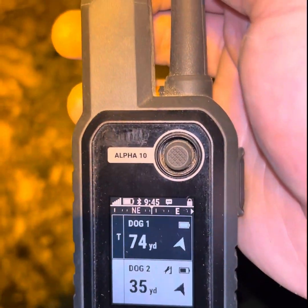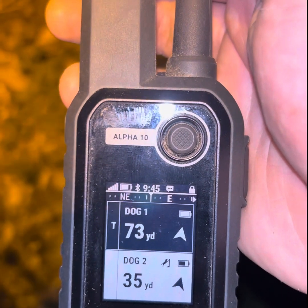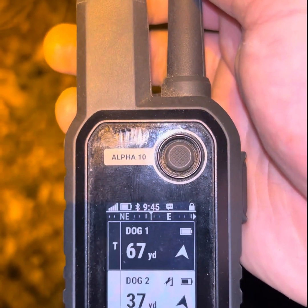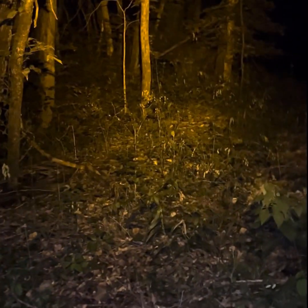So look at the tracker here, which I guess now they split off again. So Fanny is dog number one, and then Bonnie is dog number two, so. Not very far. I might move a little closer to him and I'll get back with you guys. Well, guys, it sounds like Fanny might be there. Hoping Bonnie would get in on the action too.